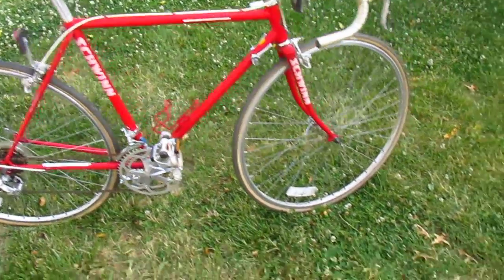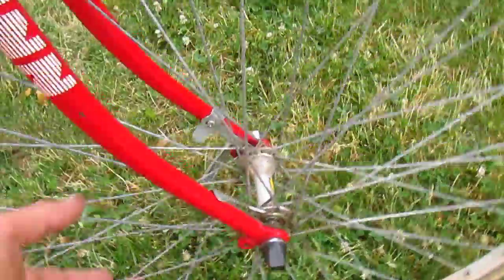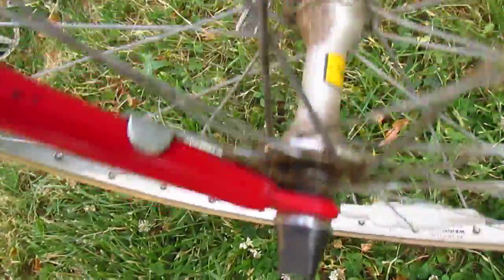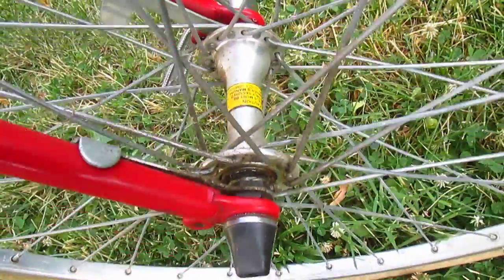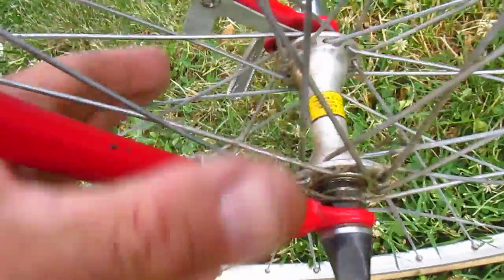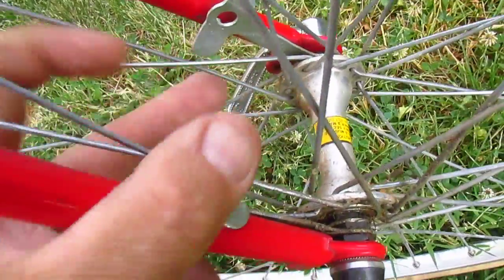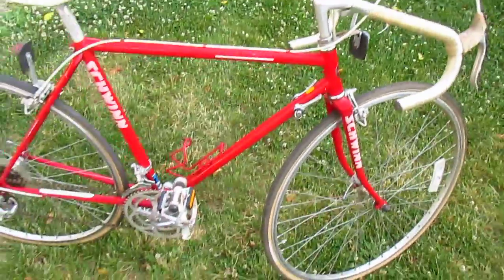Oh, Weinmann rims. Made in Belgium and Maillard hubs. Let's see, is this a Helicomatic hub? It says caution, something, something. That's about the axle skewers. Make sure you attach the axle skewers, even though SCHWINN has this front hub locking mechanism, the safety mechanism.